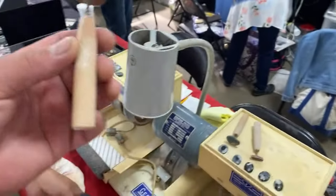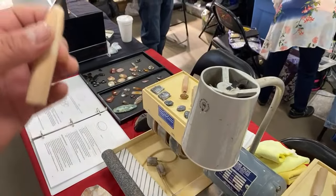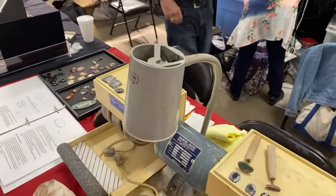This is a cool way to create a dop stick. Just put a nail into the dowel. That's brilliant.